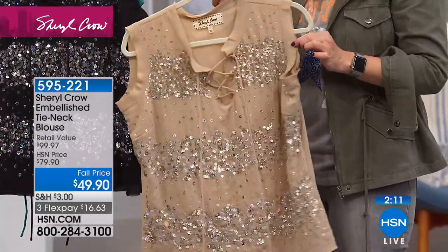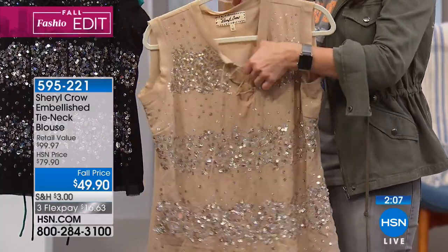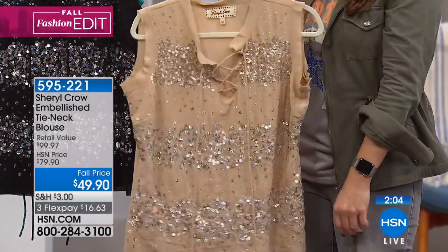It's an interesting color to have sequins on, but it really works. I like that you gave us that little bit of a sleeve. Again, you've got the adjustability here at the neckline if you want to tie it up. I usually just kind of leave it open. Do you find that you just leave it open?